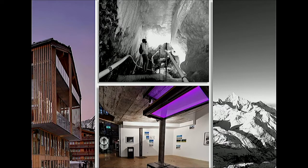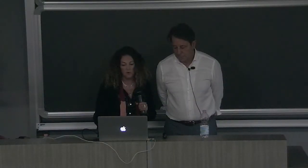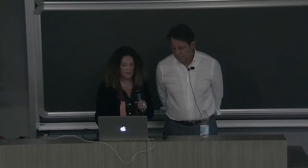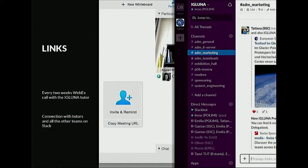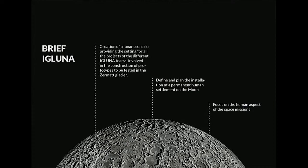This is the site of Zermatt and the location for the exhibition, because they asked us to also design the exhibition for all the groups and the interior of the glacier to create the habitation. We use a Slack system to connect every team, and we found this system very, very useful and very precise.